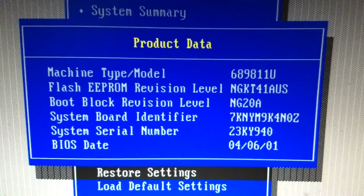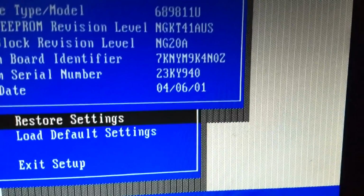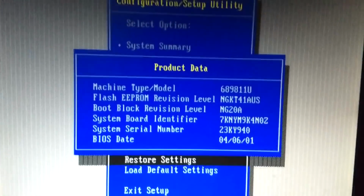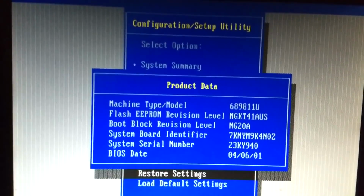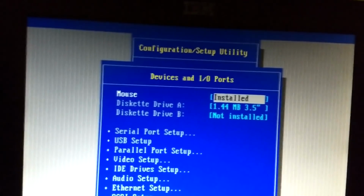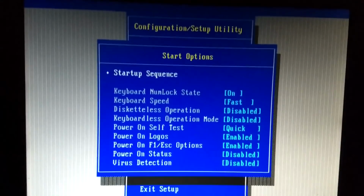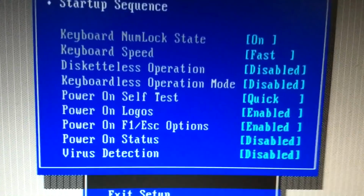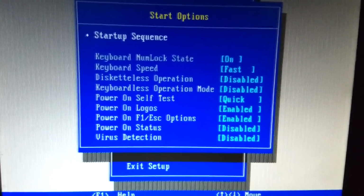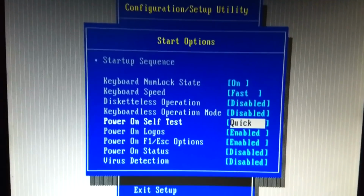Product, machine type model, and I did update this thing to the newest BIOS, which is dated 2001, so IBM supported this machine for almost 4 years. And after that, it's just a lot of your typical setup stuff. Power on self-test is set to quick. I haven't measured how long it takes when it's set to enhanced.